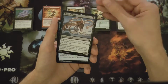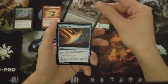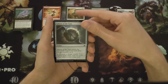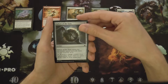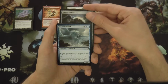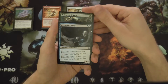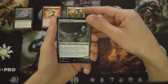Thief of Hope. We have Vapor Snag, Tarashi's Grasp, Scuttling Death, Stoic Rebuttal, Gnarlid Pack, Goblin Fireslinger, Aquastrand Spider, nice, Sphere of the Suns. So we do have some fixing, or some ways to splash a card. There is a way at least with this, if we don't use any others. We did get a Windscarred Crag in our Khans pack, but our first uncommon here is a Water Serpent, followed by a Mutagenic Growth. Cool, that's cool. We've got a Dimir Guildmage. We have a Mythic. We have a Mythic rare out of our Modern Masters pack.